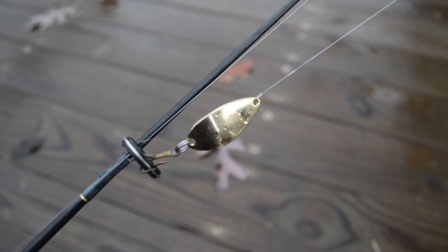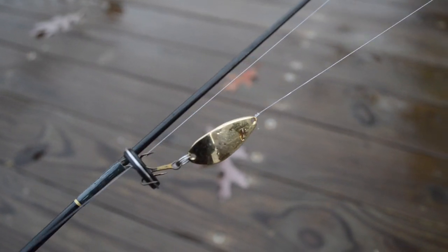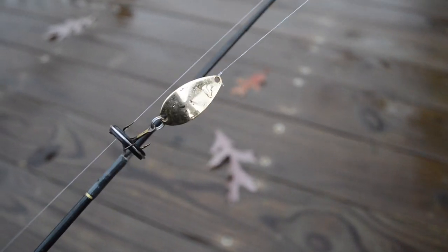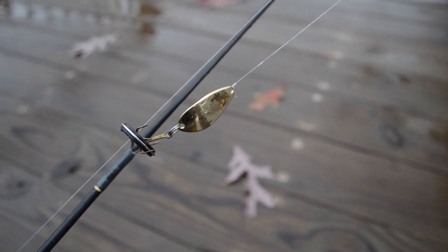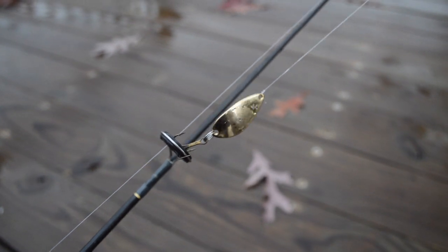It's a lot of fun. I highly recommend it. You can come out here and catch 80 in a day. You can also come out here and catch zero. So, I mean, it's on and off, but it's very much worth a shot. So what we're using right now is this little Cleo. It's a gold spoon. I normally throw a silver, but I'm out of them. We're gonna go to Walmart and get more bait, probably in this video, because I'm really low.